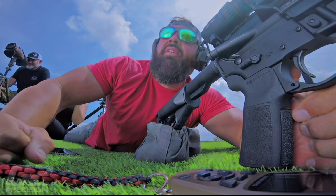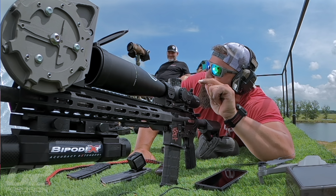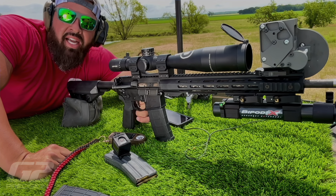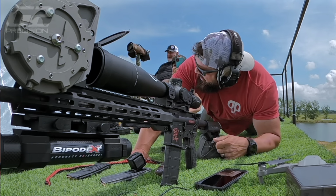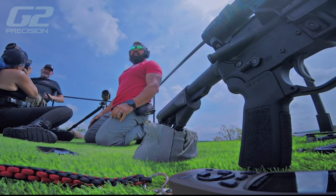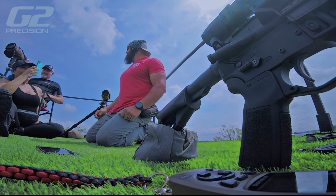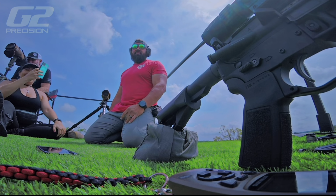Awesome. We just hit 2,500 yards with an 18-inch G2 Precision Recce Rifle. I would challenge any other gas company to get out there and try to do that. It ain't happening. That's what I'm talking about right there. 2,500 yards with a 223. Man, I heard that clank come through the phone. That was awesome. Good stuff right there.